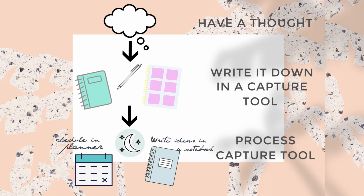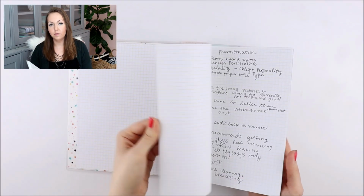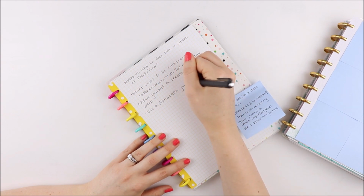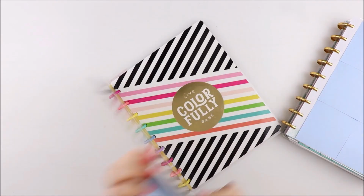And this is broken up into different sections. I have a bunch of tabs in here for different categories. So for example, I have quotes that I want to remember. This section is about notes on some audiobooks that I listen to. What is nice about this is that these pages are removable, so I can shift them around if I want to change up what order they're in. But as I was saying before, any ideas from either of my capture tools that are not action items and therefore can't be scheduled in my planner go into this Happy Notes notebook.